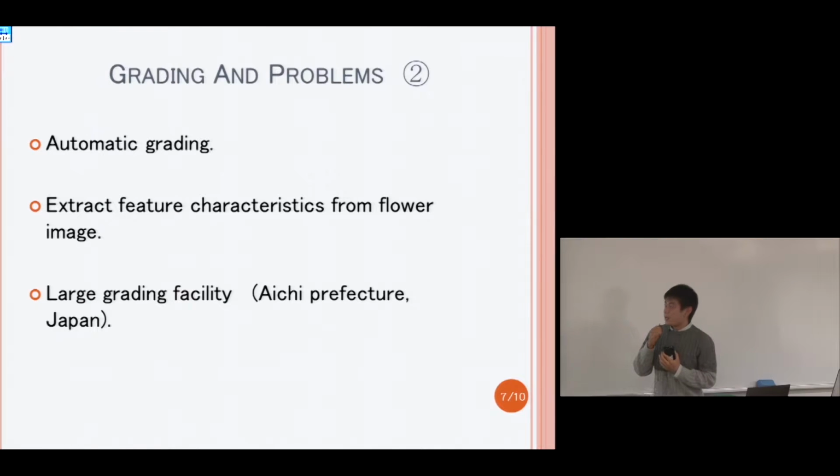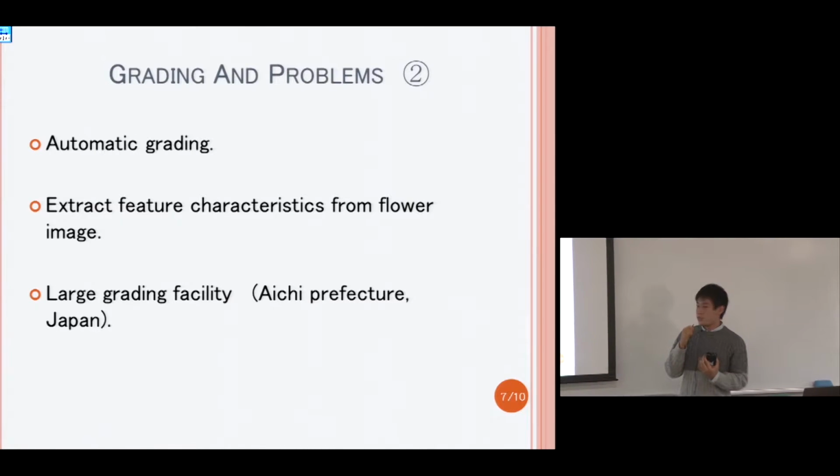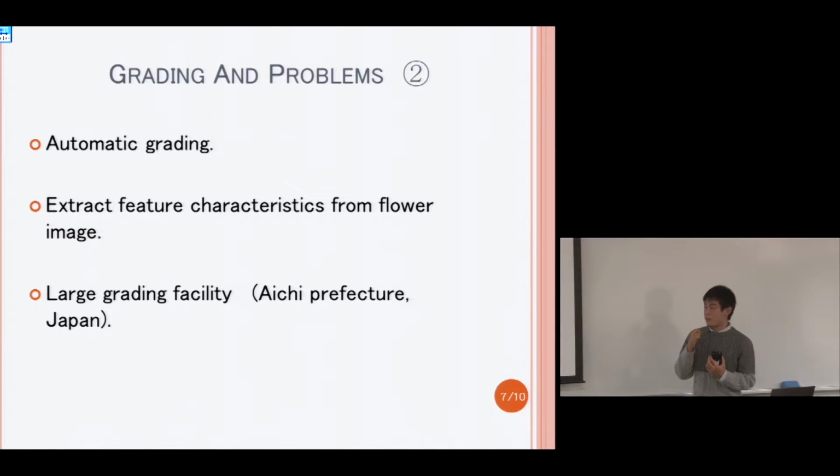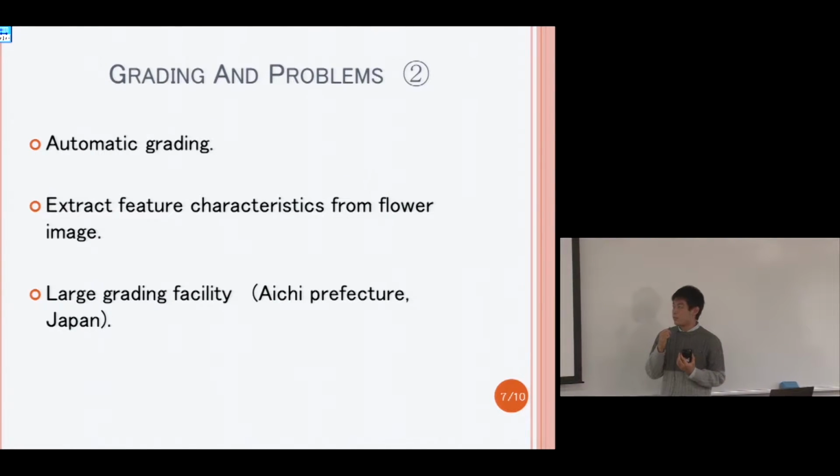The new way is automatic grading system, of course. More specifically, a system that can extract features or quality characteristics such as I have said, overall length, leaf area, neck length, and so on, and evaluate the flower using neural network.